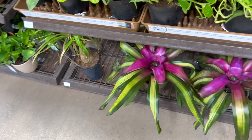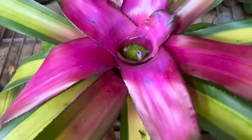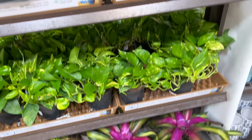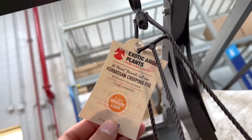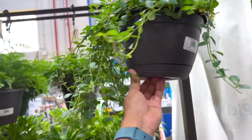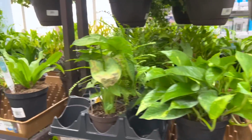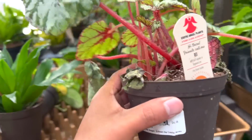These massive bromeliads. Look at that water. I'm not gonna pick it up. I feel like it's enough. Spill. Look at this. Formosan creeping fig. Okie dokie. We can go to the Home Depot.